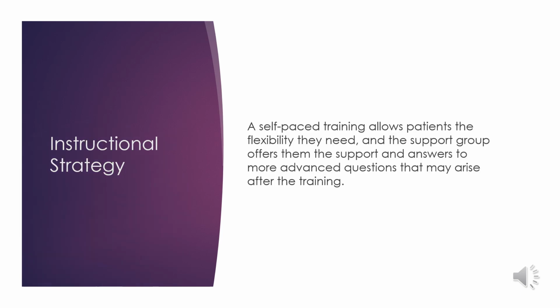The rationale behind this strategy is that a self-paced training allows the patient the flexibility they need, and the support group offers them the support and answers to more advanced questions that may arise after the training. In other words, the support is built into the training.